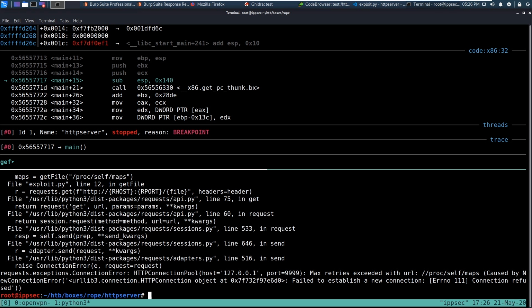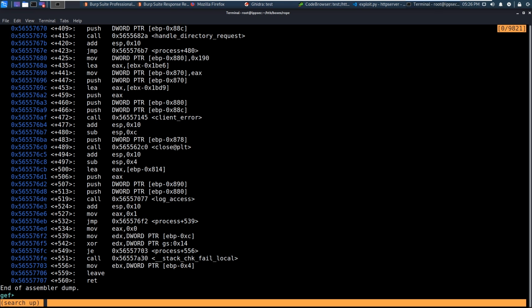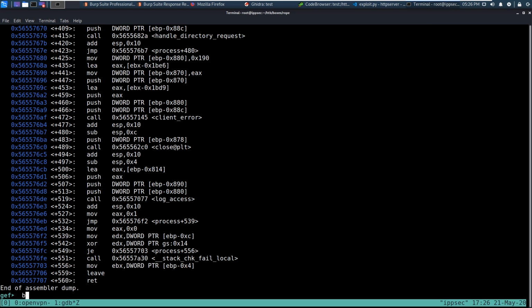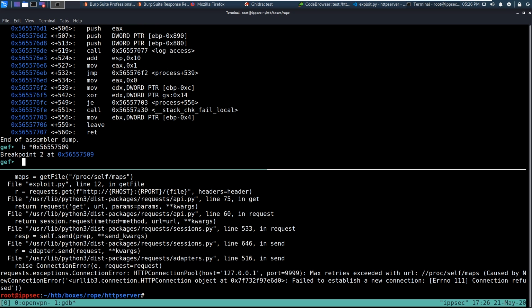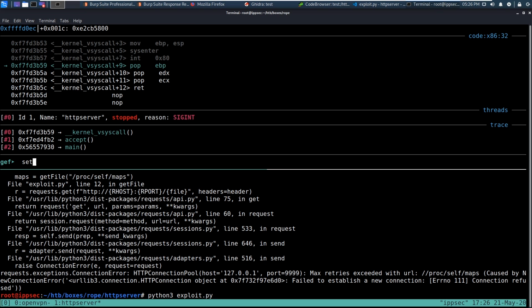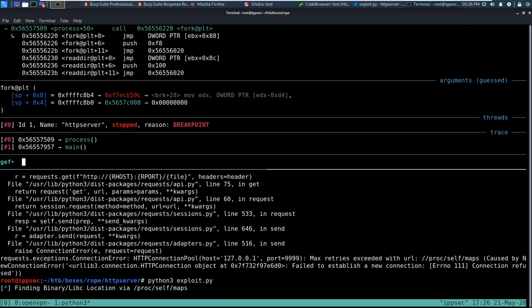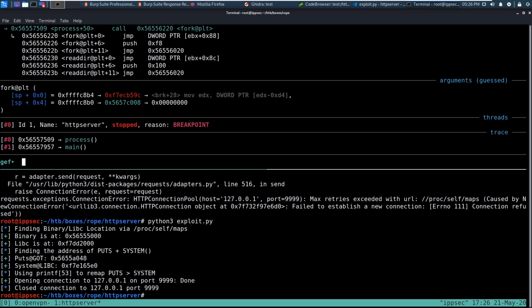And if I curl this, nothing's listening yet because we broke on main. This is process, and go to fork. Break here, and we will continue. And we want the follow-fork-mode to actually be on parent right now. So run this. It's going to do the first thing, which is getting it from proc self maps. Continue. Now we're breaking on the second HTTP request.